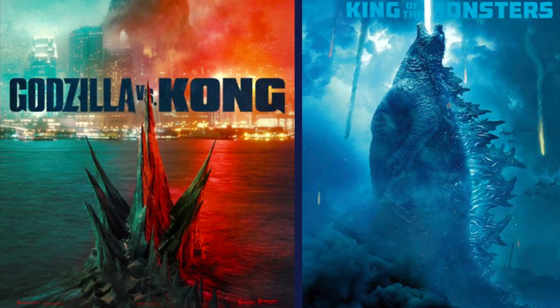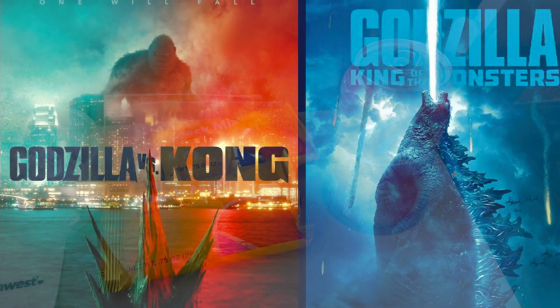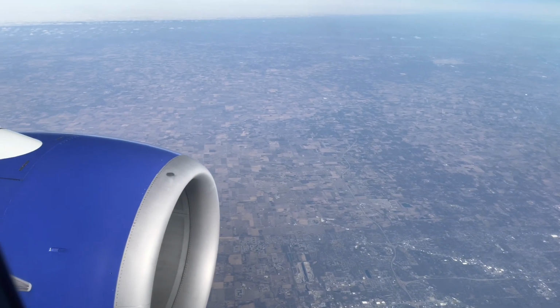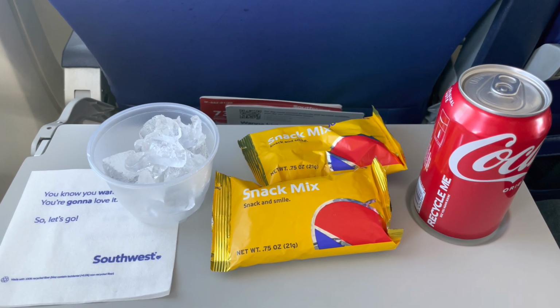Like most airlines today, Southwest does offer free entertainment via their mobile app. There's no seatback screens or anything like that. The Wi-Fi is free for texting or free for entertainment, but you can pay $8 if you need more than that. There's a drink and snacks that were provided for free on this short 1 hour and 3-minute flight over to Washington Dulles.